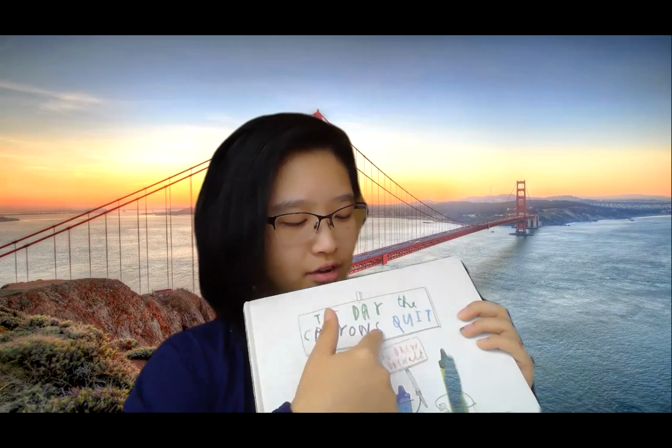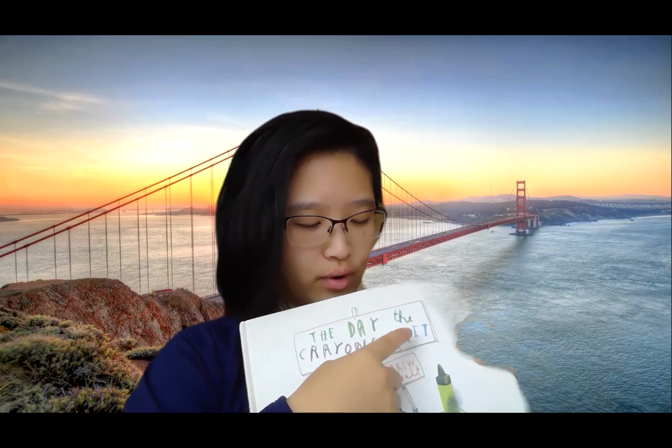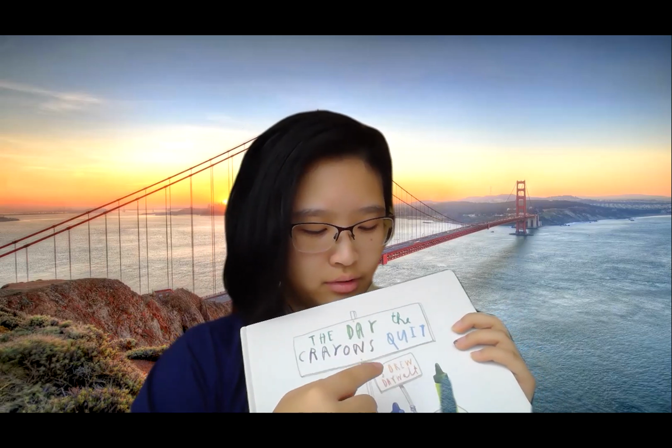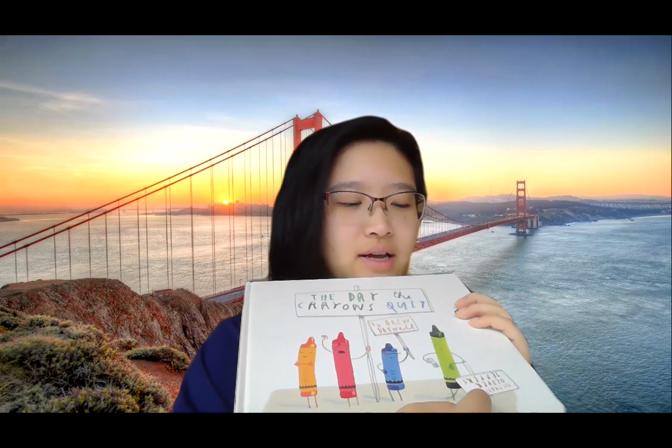So I see that the title of the book, the name of the book, is The Day the Crayons Quit. The author is Drew Daywalt. That means Drew Daywalt is the person who wrote the book. And the illustrator's name is upside down because it's on a sign that's being carried upside down by the green crayon. The illustrator's name is Oliver Jeffers.